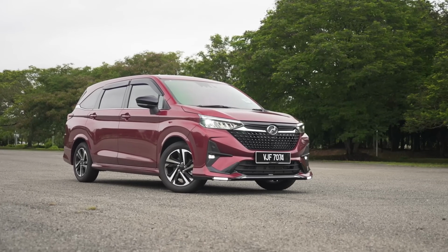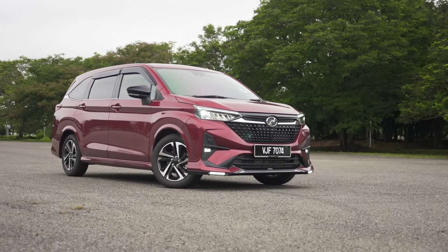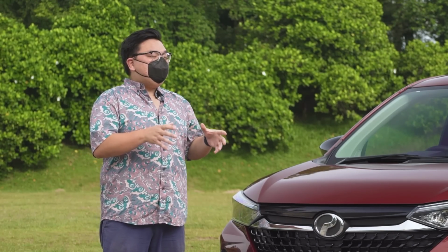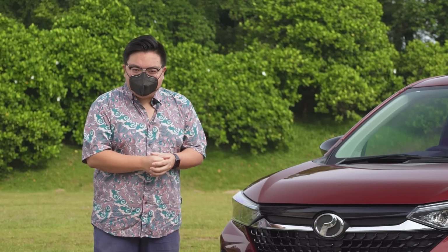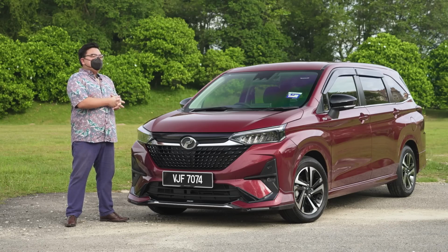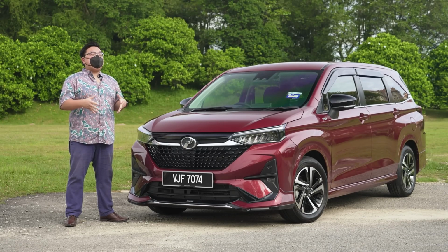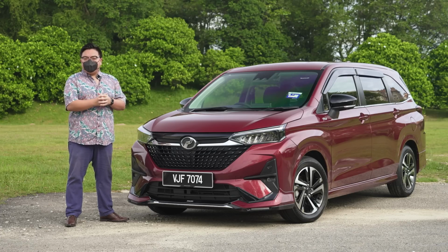Okay, as we all know, the Alza is a long-standing model for Perodua. It has been around since 2009. That's a long 13 years ago. Now, it's a bit of a unicorn in the car industry because over 13 years, it has not had a significant change through the years.